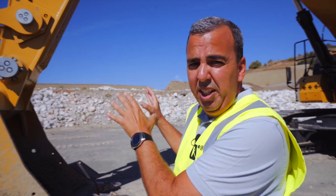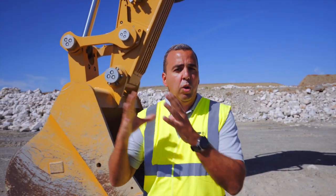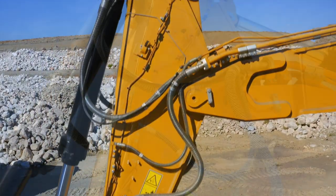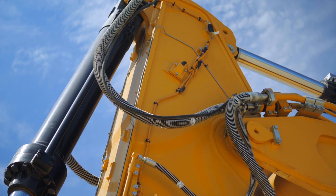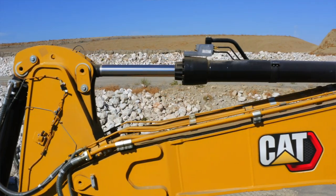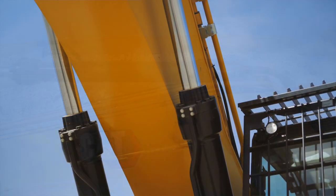We did not do this only on the front linkage. Obviously the cylinder is another key part of the front linkage, right? We also enhanced the material of the cylinder rod to make it more resistant and more durable. We also added additional wear rings on the piston and the rod to make it less susceptible to hydraulic oil leakage, and also more durable for you.